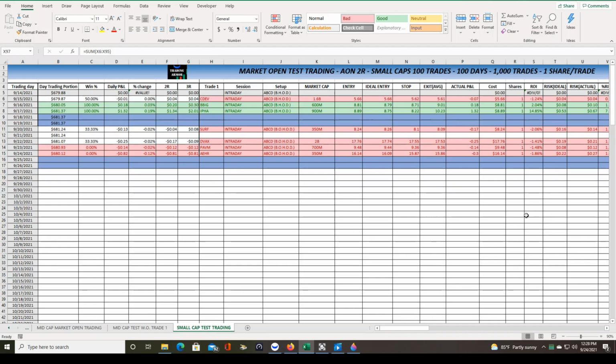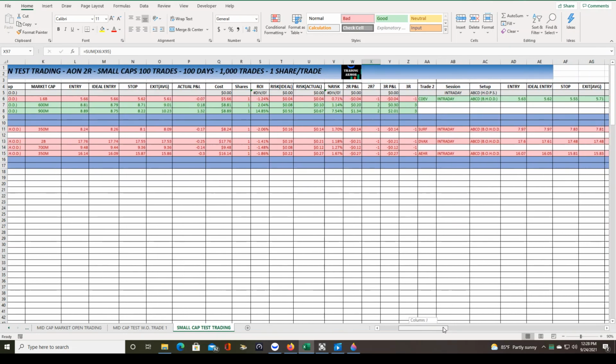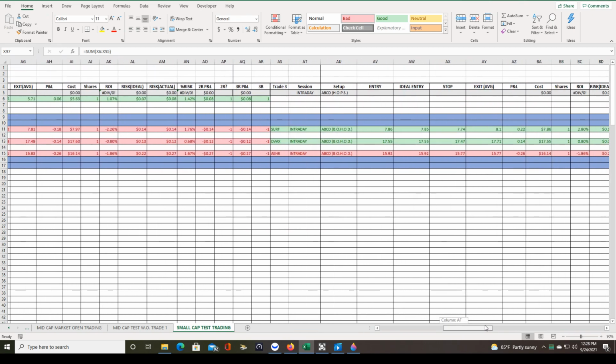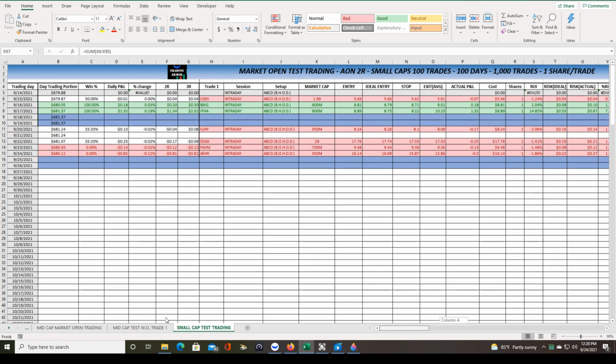You can see the P&L here of the losing trades is usually in the 10, 20, 30 cent range on the losers. So definitely not an expensive test to run and well worth just trading one single share until it's proven profitable.